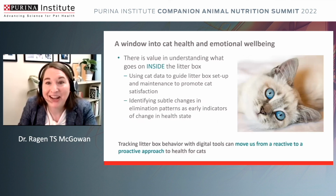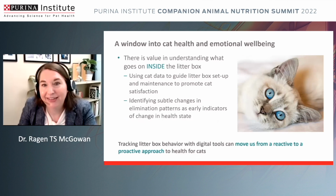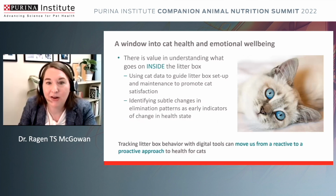All in all, the main takeaway here is that there's a lot of value in understanding what goes on inside the litter box. Despite being something that people often hide away, the litter box is actually an amazing tool, serving as a window into what is going on with our cat's health and emotional well-being. With technology, we can turn an ordinary litter box into a smart tool to learn each cat's unique litter box pattern and identify subtle but meaningful changes in those over time.